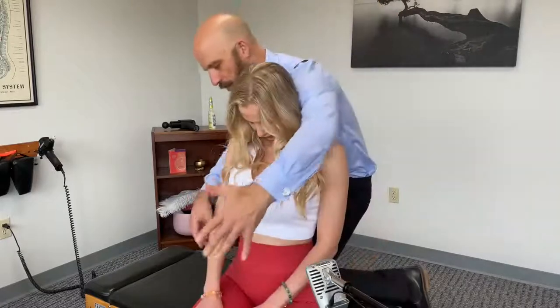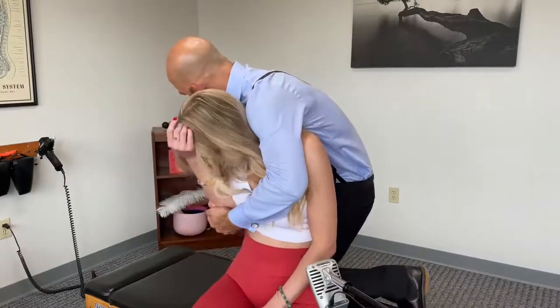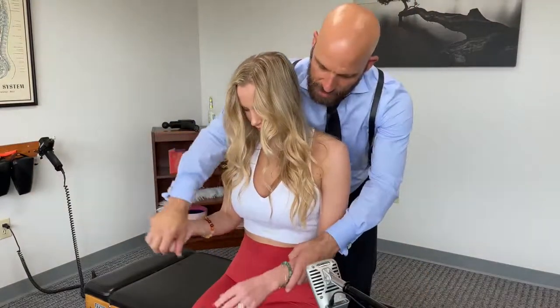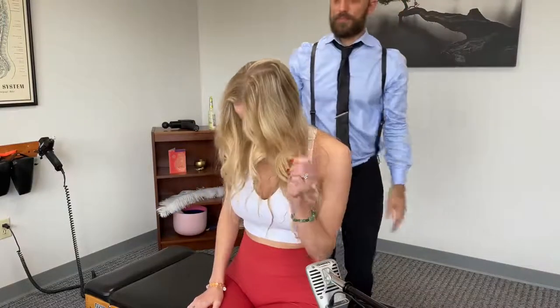Good. And then push your elbow back against me here. Good. Push, push. Again. Good. I felt it. Right side, push. Push. I'm going to reach around the front and hold on to your elbow like this. We're going to lean forward just a little bit. That's good. Okay, I'm going to let that relax here. I'm going to reach around the front here. Hold on. Let that relax.